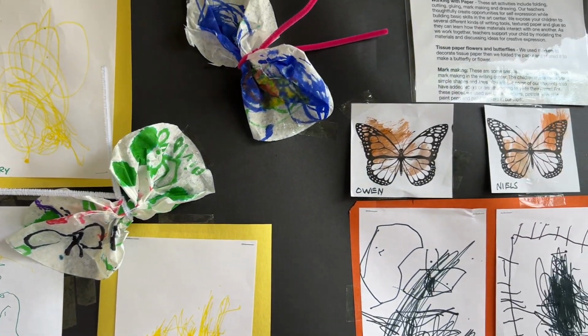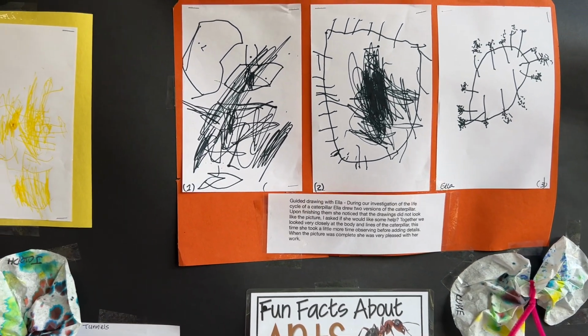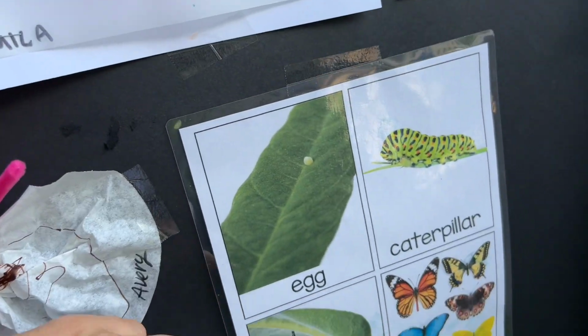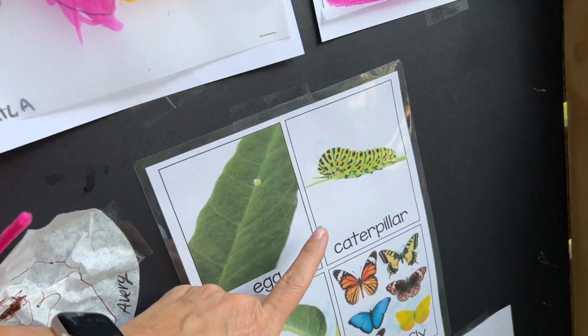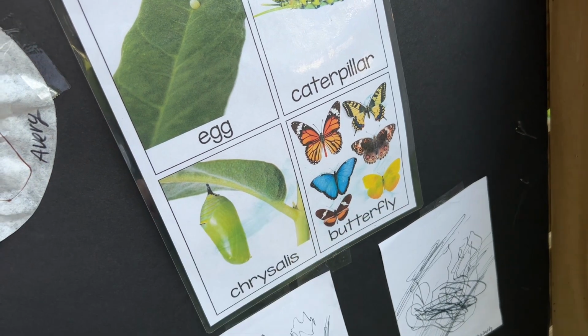So we have some other information. Oh, this was a guided drawing activity that I did with one of our newer students. During one of our guided drawing activities, we were talking about the life cycle of the caterpillar, how it goes from egg to caterpillar to chrysalis to a butterfly.